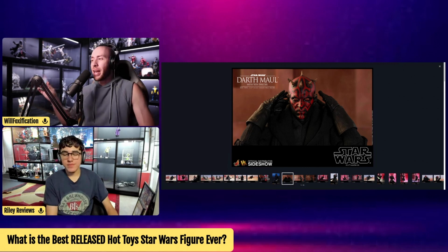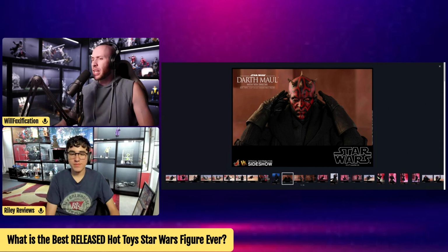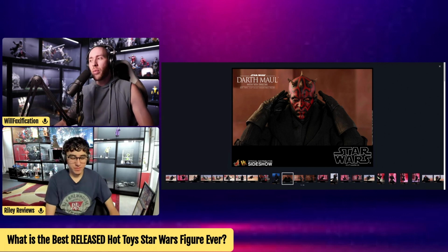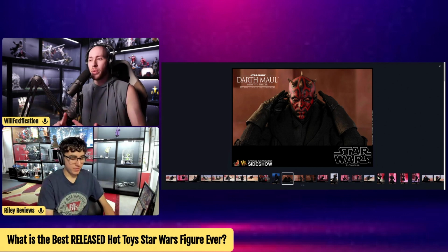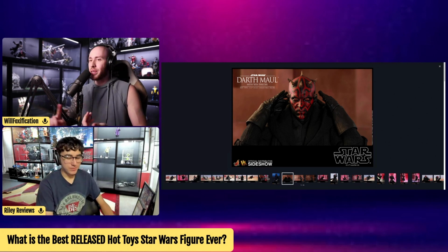Slightly, maybe not quite accurate in entirety to the red you see on screen, but it's pretty close, right? This Darth Maul has so much presence, especially considering you have 2 head sculpts. It's a DX, movable eyes. You can put him in a lot of different fighting poses. He poses well because it's mostly fabric.